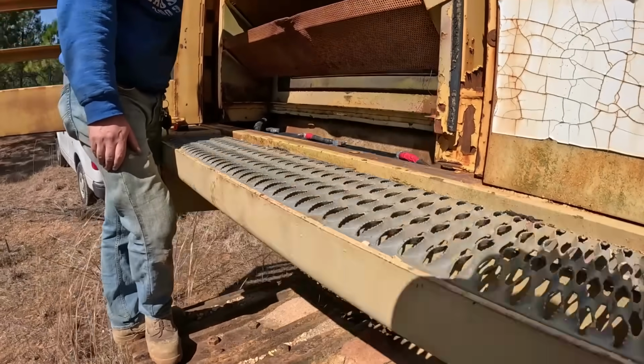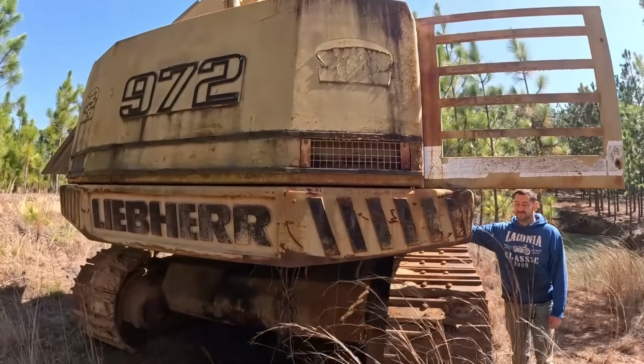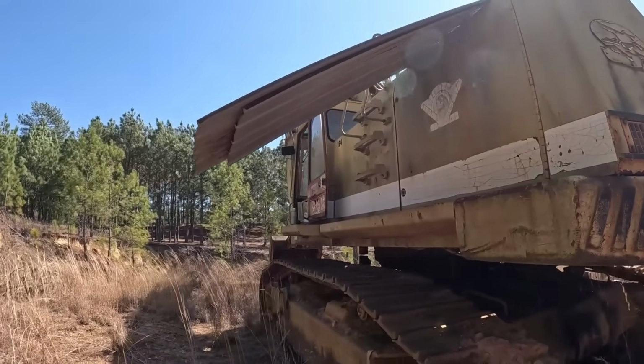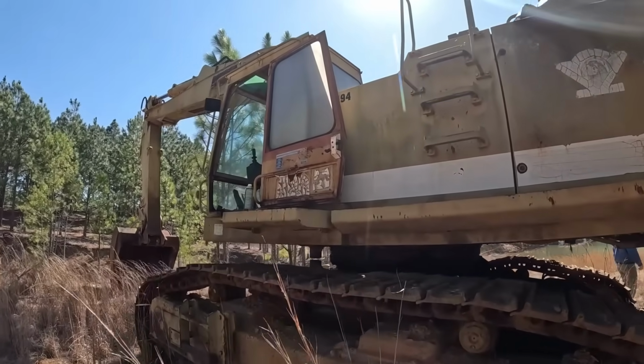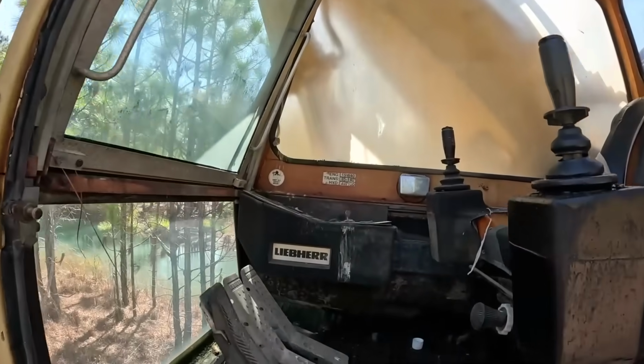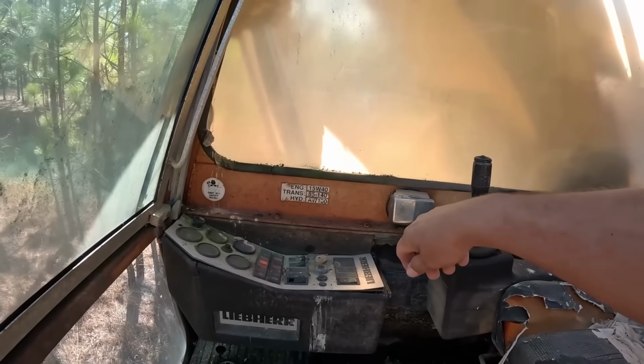Your turn to focus. Robert, new batteries, master on. On and off. Let's see what happens. Let's see if we got lights. We got lights.